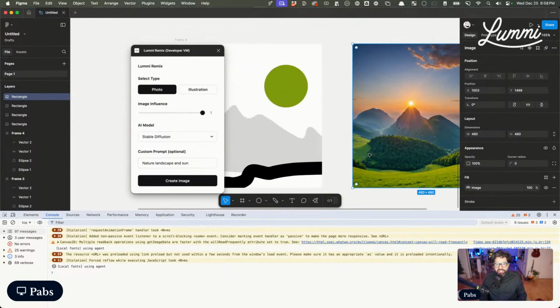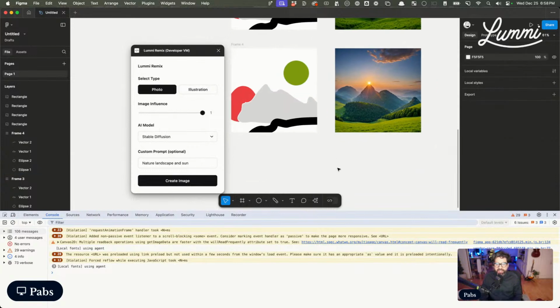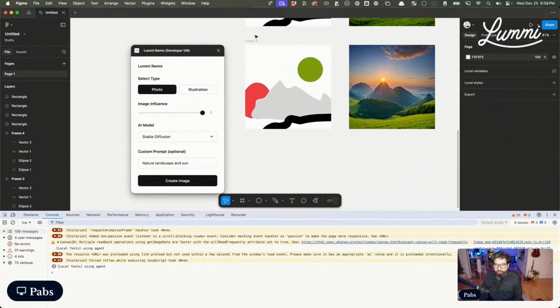Wow, it just doesn't care. This thing is being ignored. I don't know why. Okay, cool. It's being ignored for some reason. Well, sometimes these generative AI models just do their own thing.